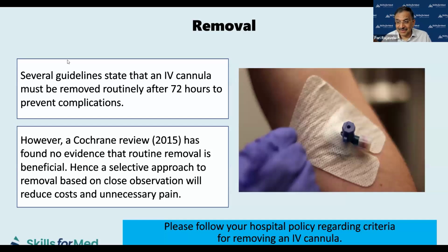Having said that, disclaimer, don't say Cochrane mandates. Follow your hospital policy. But if you have the influence and power, revisit your hospital policy based on the Cochrane guidelines, and keep them as a reference for your policy. If you change the policy from routine 72-hour removal to selective removal, keep that reference in the manual and show it to the NABH assessors, saying this is the reason we are doing this. That way you can avoid getting an NC on this. But follow your hospital policy, conditions apply, a small asterisk.